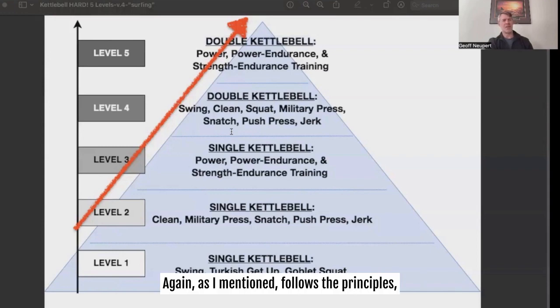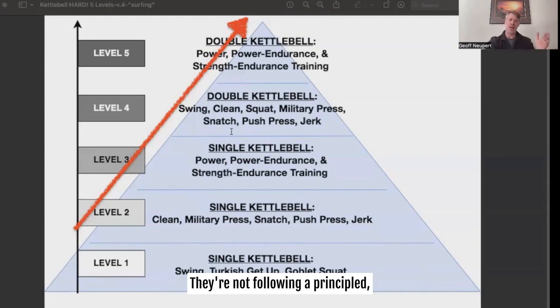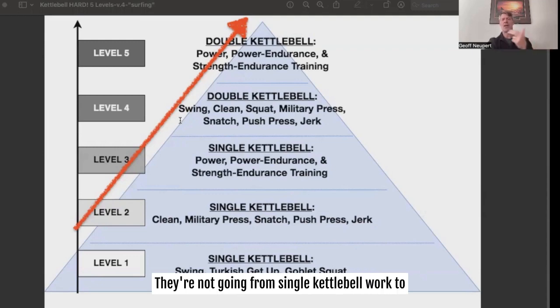Again, as I mentioned, follow the principles. I cannot hammer home these principles enough because most people skip them. And this is why most people don't see the results they want, because they're not following the progression. They're not following a principled progression. So they're not going from low to medium to high. They're not training strength and power and strength endurance and power endurance. They're just all over the map. They're not going from single kettlebell work to double kettlebell work, which is simple to complex.